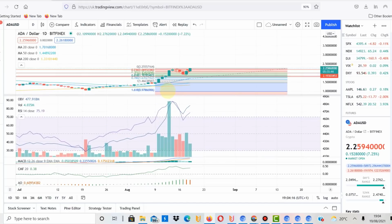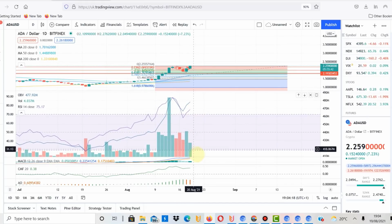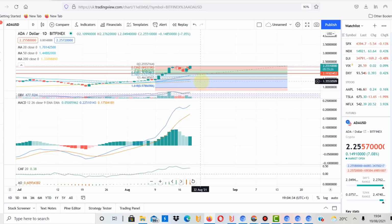But again, here what we can see is that now we are in the overbought territory, which for Cardano, you know, we were in overbought territory before for a month, and that's when we saw the all-time high. So actually it points towards the all-time high for me. The MACD is even looking very bullish here as well. Don't know if you can see it down here. The MACD really good, gaining momentum again.